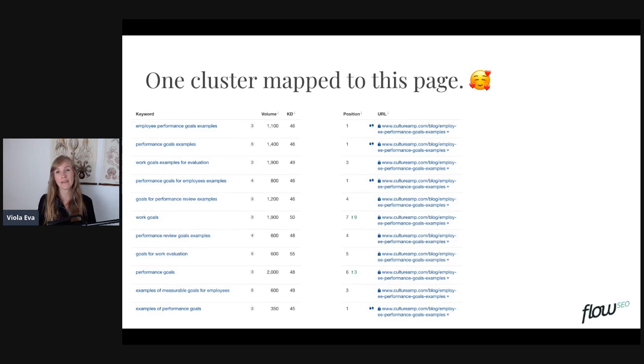And that's because they're all asking a similar question. The searcher always has a similar intent. And so this page nicely is mapped against this. So when we talk about keyword, what we really mean is keyword cluster and making sure that a keyword cluster with the same search intent lives on the same page. And they've done this beautifully here.